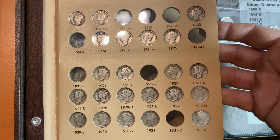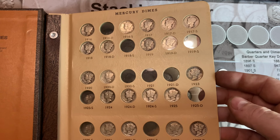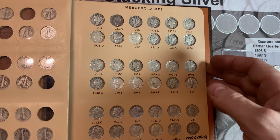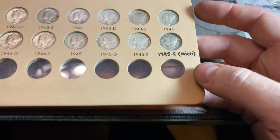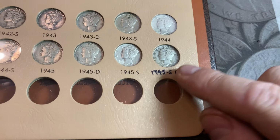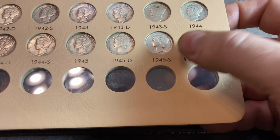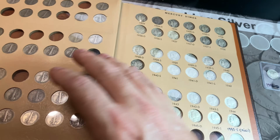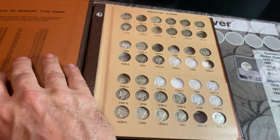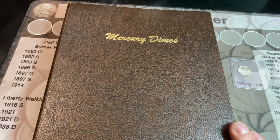We're missing all 11 on the first page. Most of them are teens and '20s, most of them the tougher dates. As far as the '30s and '40s, we got them all. And there are some beauties in here. And I even added a spot for that Micro S. I already have a Micro S in my collection, so I figured since it was different than the '45S, go ahead and add it in there. There's a spot for it. So 66 of the 77 Mercury Dimes through two junk silver purchase and hunts have been completed.